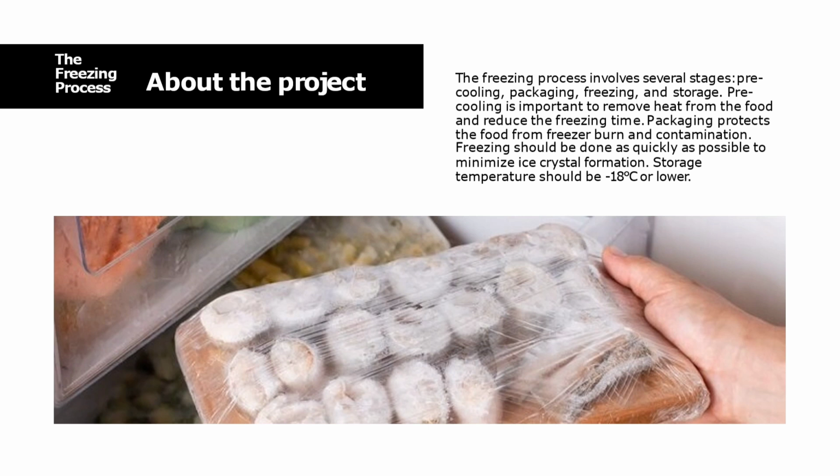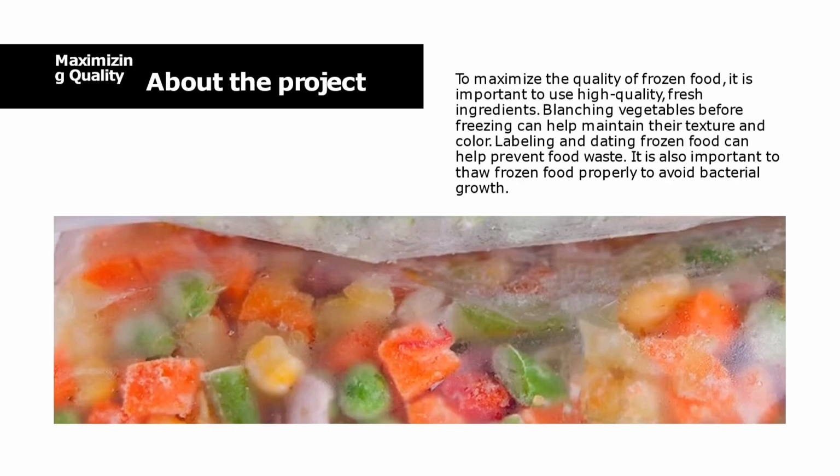And the storage temperature, let me be very clear, the freezing temperature should be minus 18 degrees Celsius. The freezing temperature for any food product should be minus 18 degrees Celsius or lower than that. Okay, so coming to the next slide, to maximize the quality of frozen product.